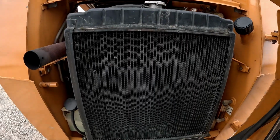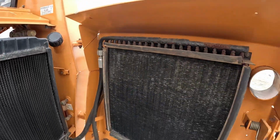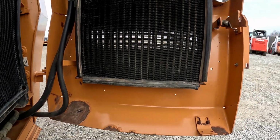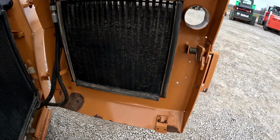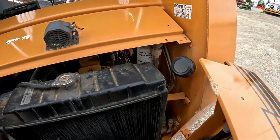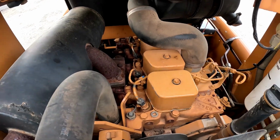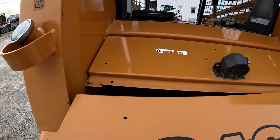Here, the radiator's in really good shape. Those fins are nice and straight. Same thing here. This oil cooler, as you can see there, you can see right through them. I mean, everything's nice and straight. Inside of that door is really nice. Does have a little bit of paint chipped off right there. And down here, it is a 23-year-old machine. But very, very nice. As you can see right here, nice and clean in there on that engine. We'll go take a look in the front.